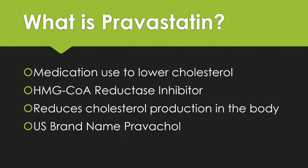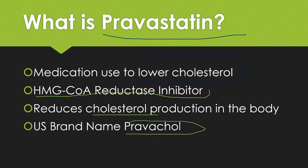First off, what is Pravastatin? Pravastatin is a medication used to lower cholesterol. It's from a family of medications known as HMG-CoA reductase inhibitors. Basically, it inhibits a step in the body where cholesterol is produced. It's in the family often referred to as statins. In the U.S., it's sold under the brand name Pravachol.